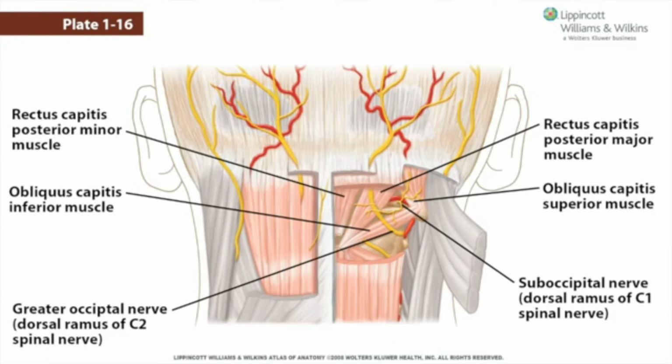The suboccipital nerve arises deep in the suboccipital triangle, while the greater occipital nerve emerges from the inferior border of the obliquus capitis inferior and then ascends towards the scalp, crossing the posterior surfaces of the muscles of the suboccipital triangle. Another structure found deep in the suboccipital triangle is the vertebral artery, which passes through the transverse foramen of the atlas and turns medially to run in a groove on the superior surface of the posterior arch of the atlas on its way to the foramen magnum.